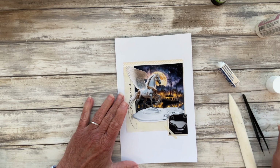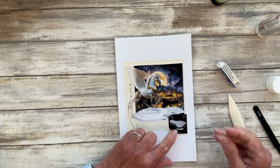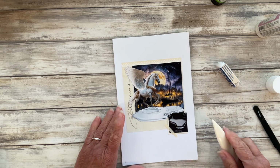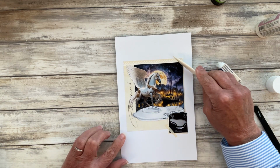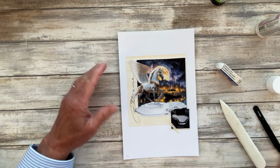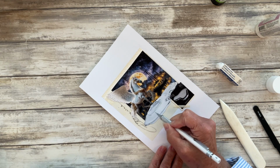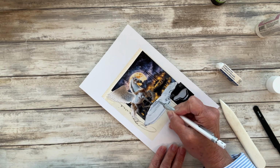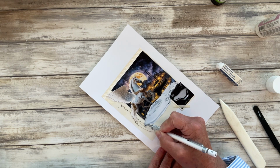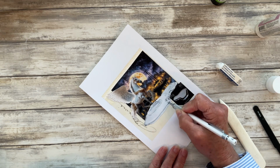Now ordinarily I probably would have put another piece up across that corner to match, but because I've got my horse's wing up there, or Pegasus is up there, then I'm not going to do that. Again, I could put a piece there and a piece there, but I'm not going to do that. I'm just going to leave it as it is. What I am going to do is just use my pencil here just to make some lines, because that big brush pen didn't really give me the definition that I wanted round here. So I'm just going to use my pencil.